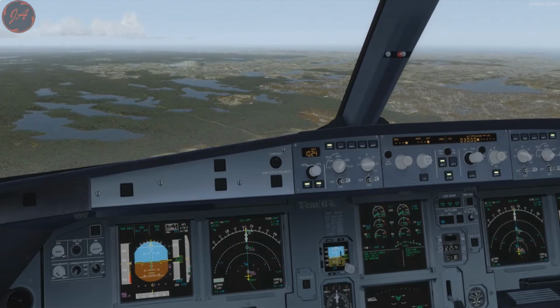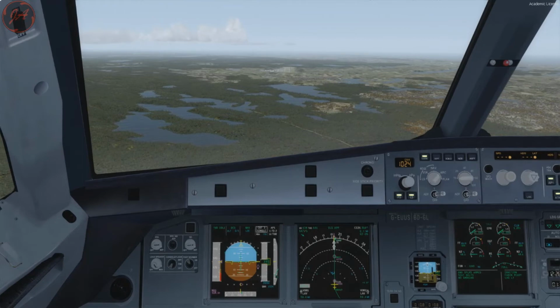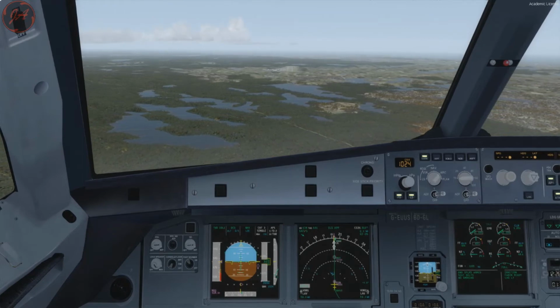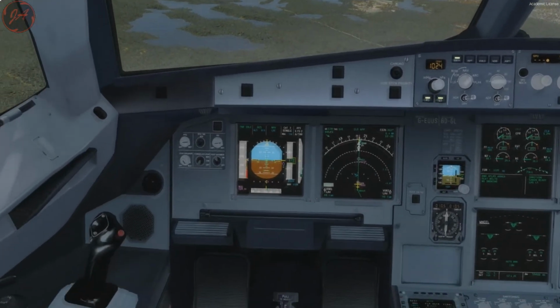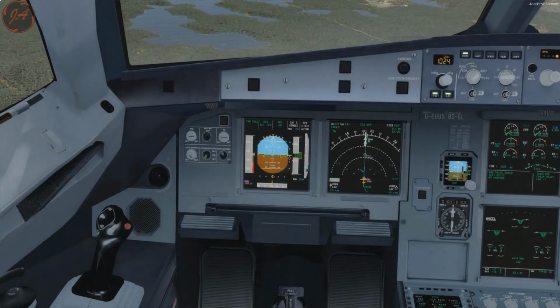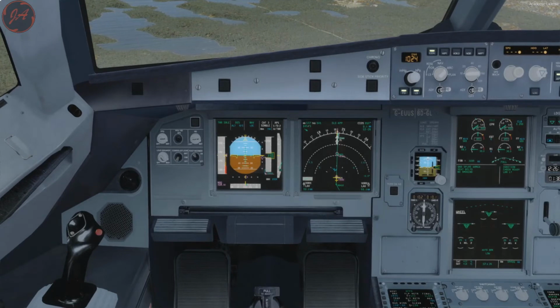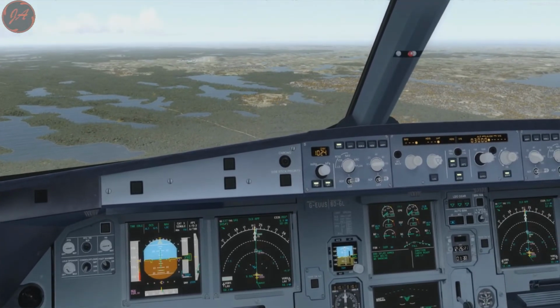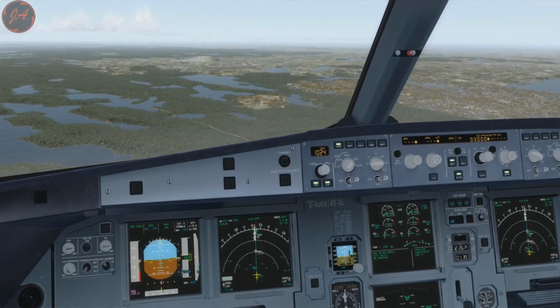For some reason it doesn't seem to have idented the ILS, which is a little bit weird. That has to be a bug with the scenery, because I don't know otherwise. But no biggie. In fact, I'll tell you what we'll do. We'll just fly it visual. Yeah, we'll fly it visual. We'll take it from here.